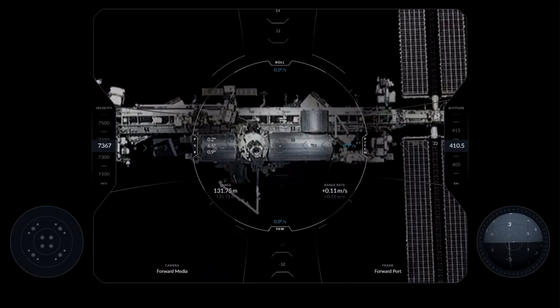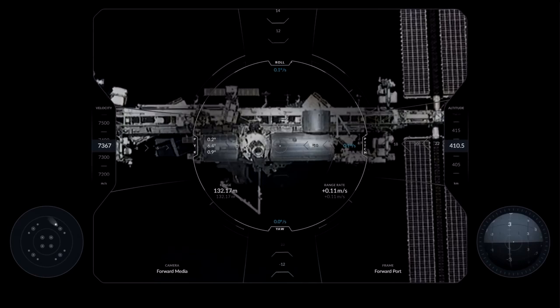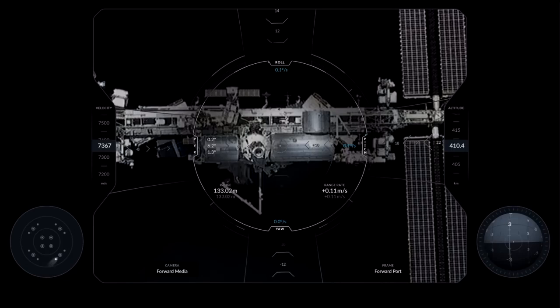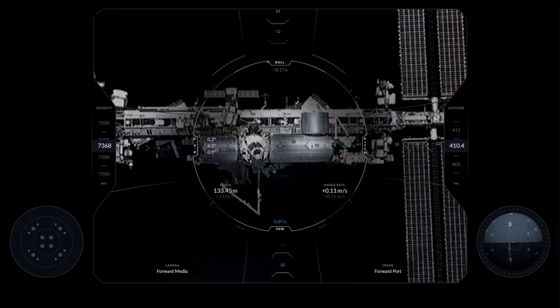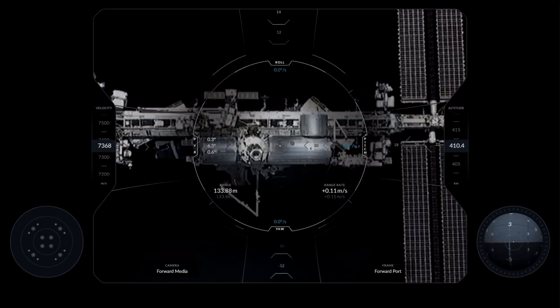And we did hear the confirmation that the retreat is in progress. So Dragon, again, slowly backing away. And the Capcom over in Houston did radio up to Ann McClain on one of the space-to-ground loops for them to, again, send that hold command at 180 meters. So that's the next milestone that we're going to be looking for.